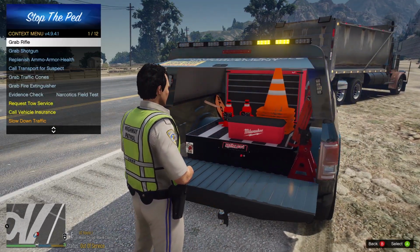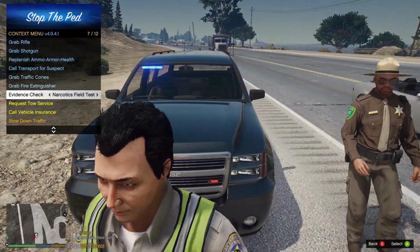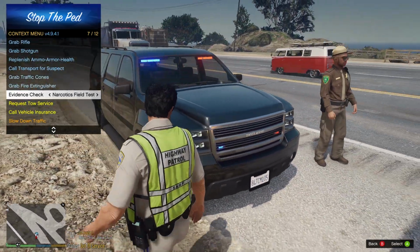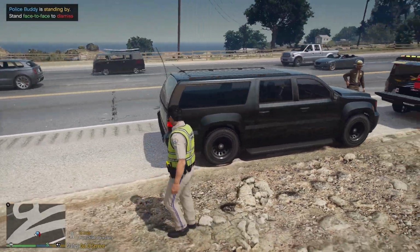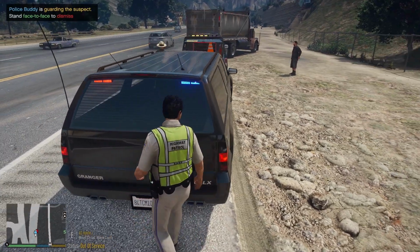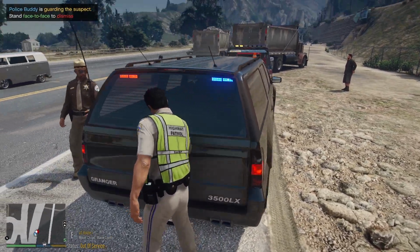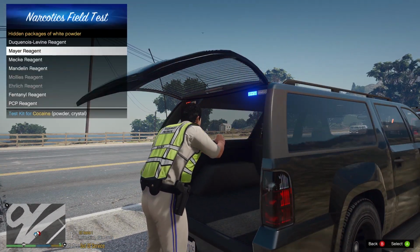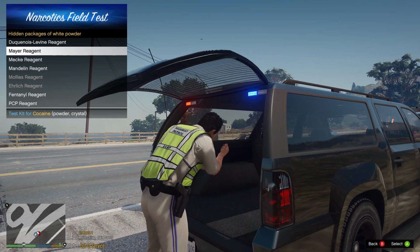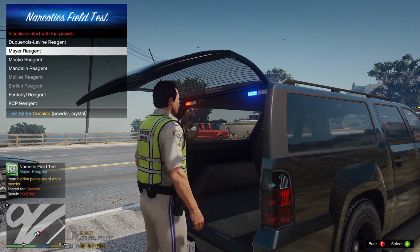Alright, so what we're going to do is run this. They're already here. Boy, that was so flipping fast. Alright, actually he might have a better field test than I do. Let me just run it on his. How's it going? Alright, this white powder, let's see what it turns out it might be. Ooh, positive for cocaine. It's tan powder.